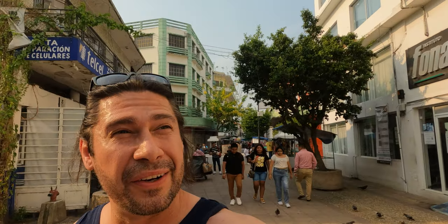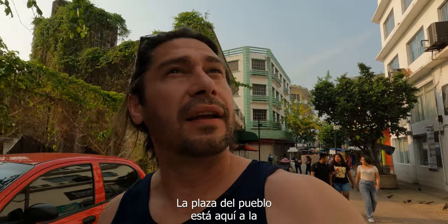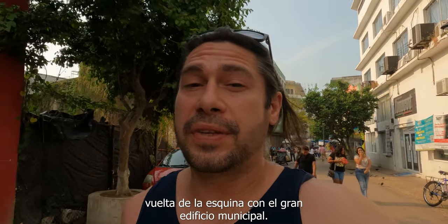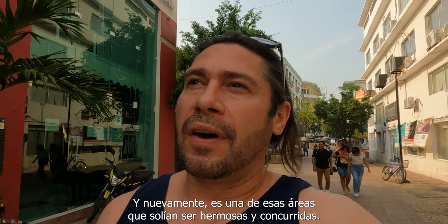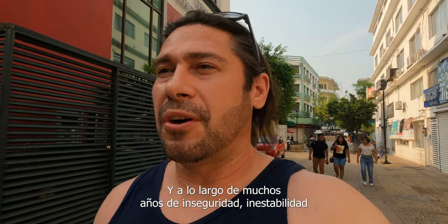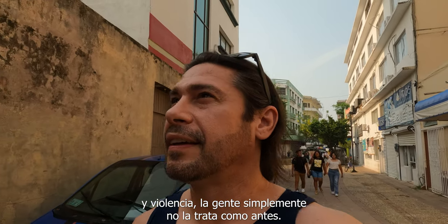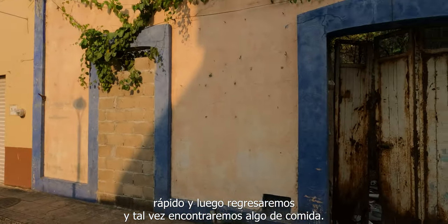Getting a little more empty around here too. The town square is right around the corner with the grand municipal building. And again, it's one of those areas that used to be bustling and beautiful, and over all the years of insecurity, instability, and violence, people just don't treat it like they used to. So we'll go take a look at that really fast and then go back and then maybe find some food. I'm hungry.